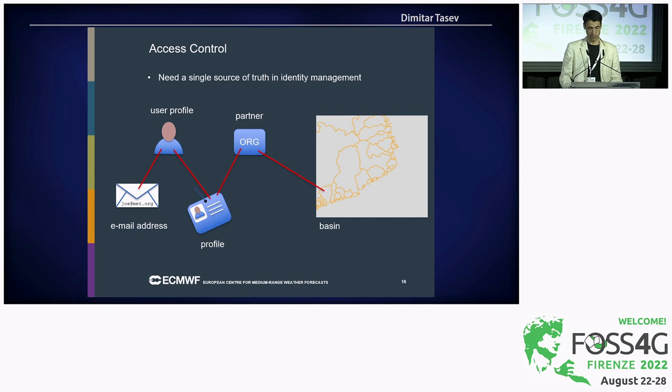How do we solve this problem? Basically, the idea is to have a proxy, which is a Django application that controls the requests coming in and checks the authentication of the user that is linked to a profile, which is linked to a partner. So if you are part of a certain organization, you can see the layers, so the request is fulfilled. And also taking into account the time dimension, the same thing. So basically we have a filter, which we call WMS proxy, which is a simple Django application that filters all the requests.